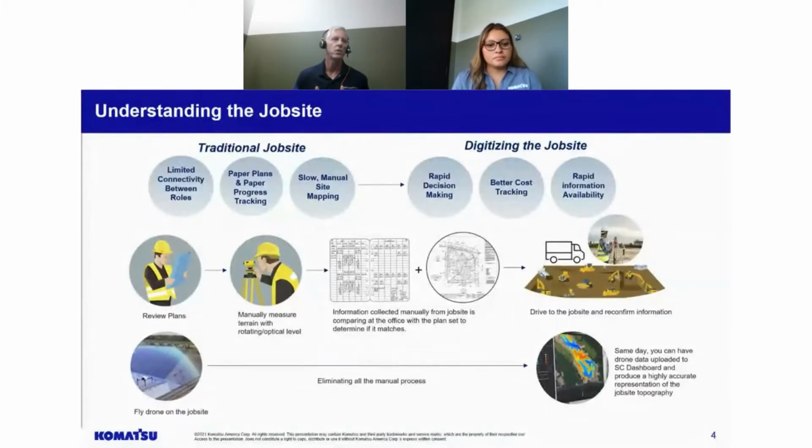Essentially what they would do is go out and lay out 25 to 50 foot grids, drawing those grids on the plan, and then using either an optical level or a rotating laser level, determining an elevation, manually plotting these on the plans, and then creating contours from those elevations, and then trying to verify where that is. This had a lot of error to it.